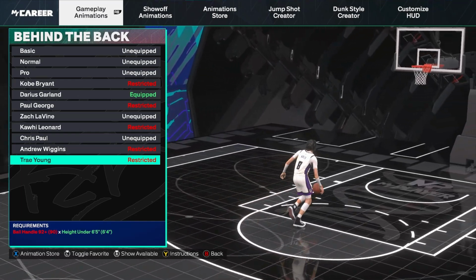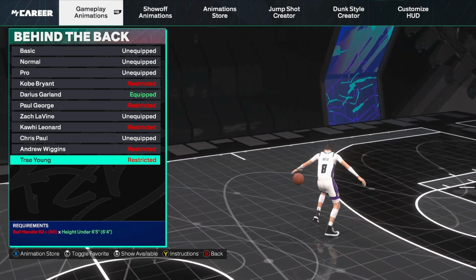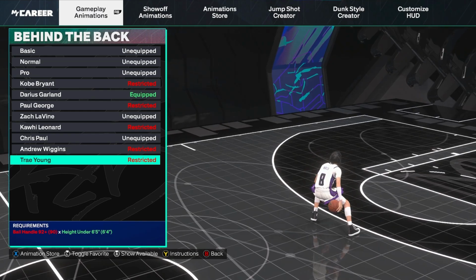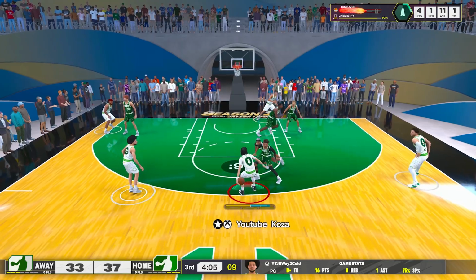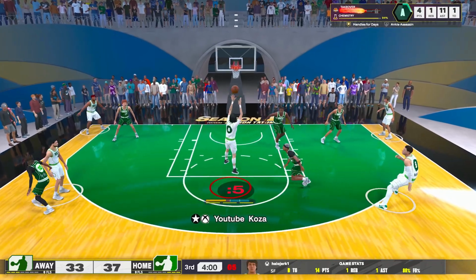Behind the back, I really like Trae Young the best. I know Darius Garland is the most popular behind the back, and that's probably what all the stage and competitive guards will use. But after using these two in between each other and mixing it up, I actually prefer Trae Young's behind the back more than Darius Garland. Now, I'll talk about it more in the breakdown with the controller cam. Don't get me wrong, they're both really nice, and they both provide really good animations in this year's game.